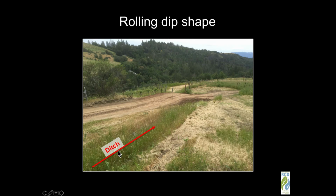In this setting, we had a landowner that had an inboard ditch that was grass lined that continued to drain down to their pond, and we didn't want to cut off that ditch flow to recharge their pond with water. So what we've done here is just construct the rolling dip to drain the road surface, and the rolling dip is draining to the outside edge of the road.